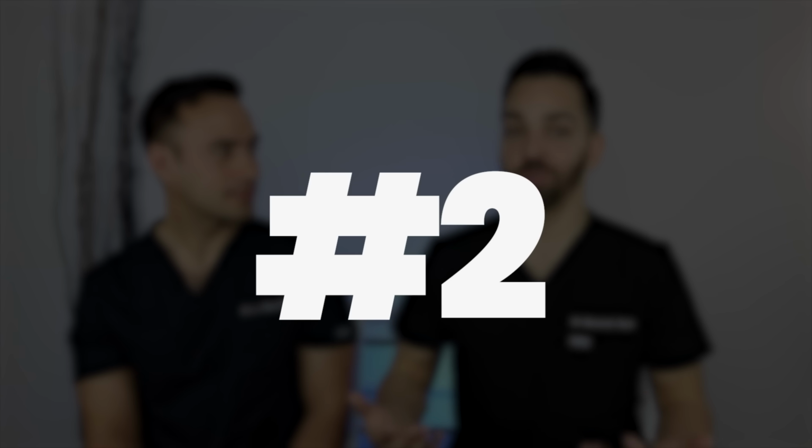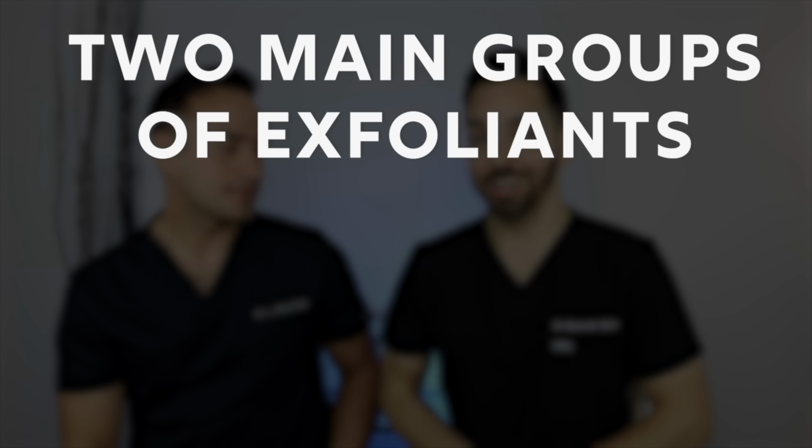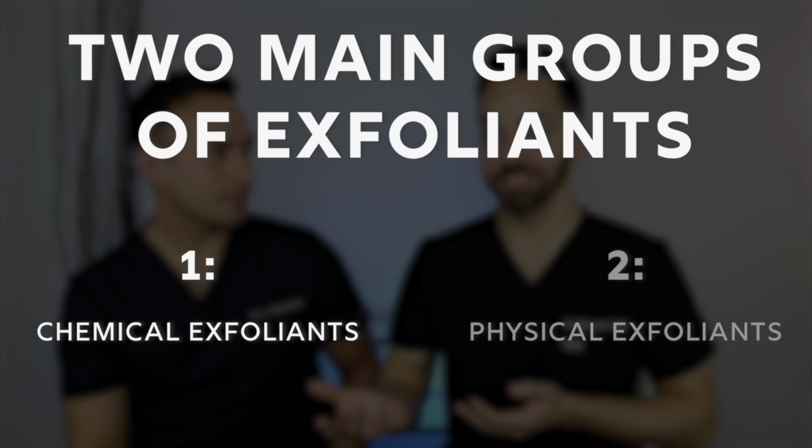So of course, this sounds great, right? So let's talk about how do these even work? Like, what is the mechanism of these acids? There are two main groups of exfoliants. There's chemical exfoliants and then there's physical exfoliants.